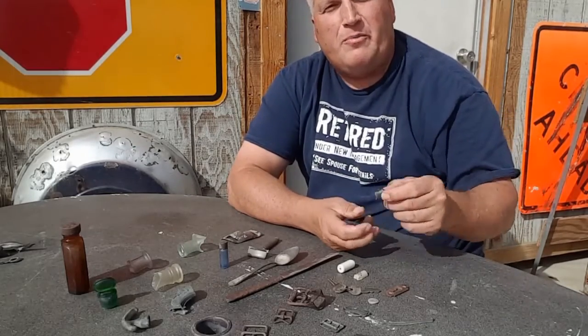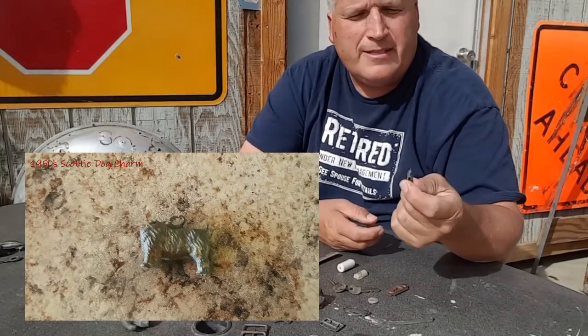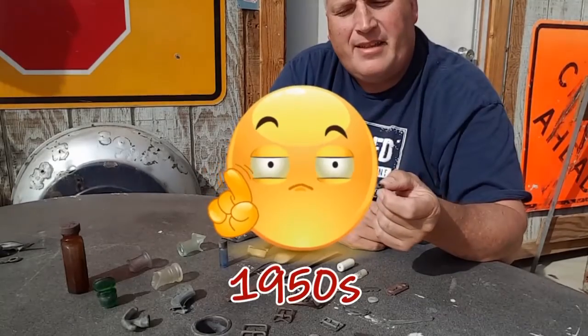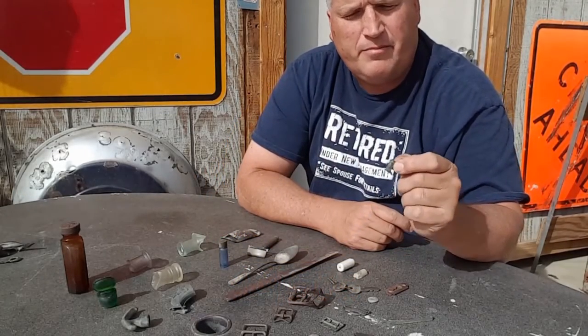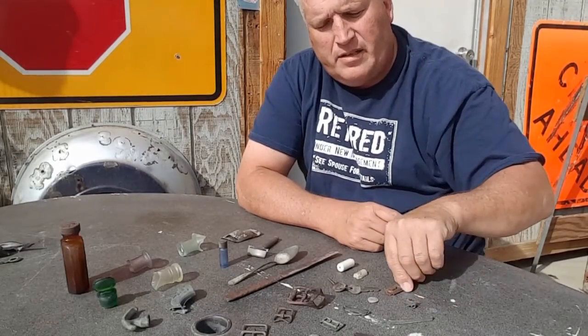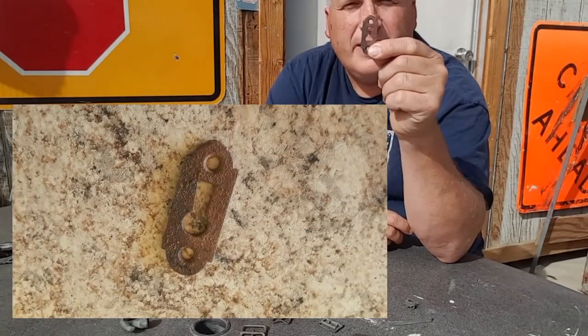Part of a little dog pendant that I found. It dates in the 1940s. It's missing its head, but I thought it might be silver, but it's not. It's just cast metal, probably pewter or something like that. Found that cool little keyhole. That's neat.